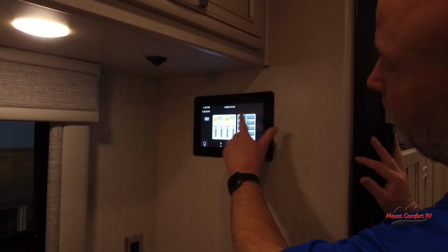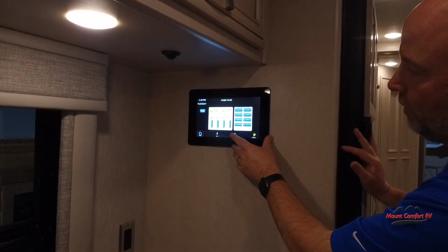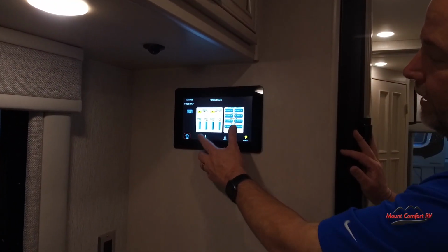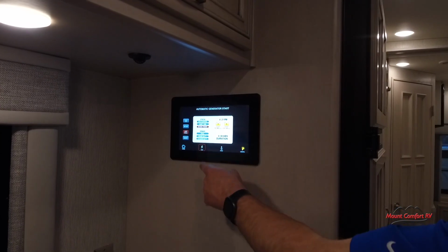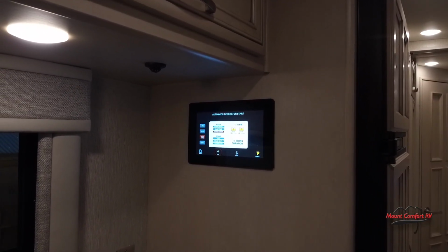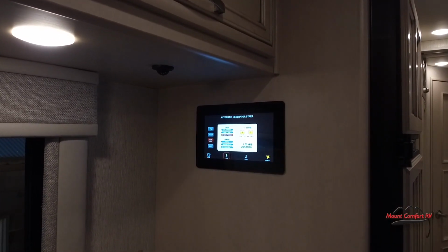You have your basic lighting to light up any individual room here. So there's another way you can light up your coach here. You can turn your water pump off and on from this as well. If you want to get into the generator, the auto generator setup, you can control your auto generator start and stop right here. So if it reaches a certain temperature or you want it to come on or not come on at a certain time, you can control that right here.